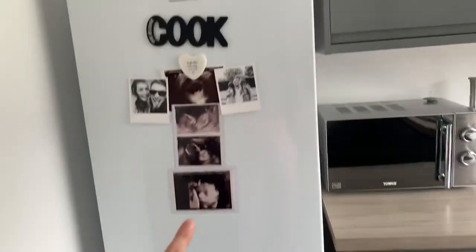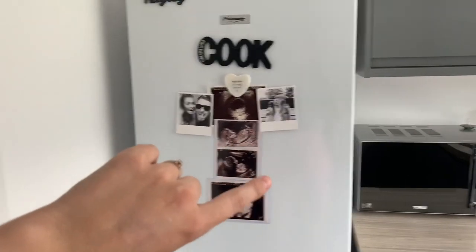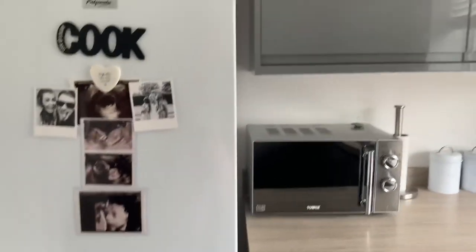But yeah, this is our kitchen. I wish that I'd gone for the integrated fridge freezer, but we ended up bringing this with us when we moved because it was quite new. But now I really wish that I'd asked the builders to put an integrated fridge freezer in because I just think it looks a lot nicer. But yeah, hopefully when we extend we can get a new one.